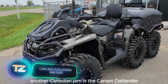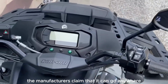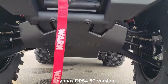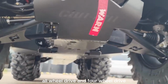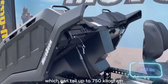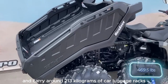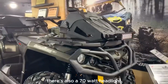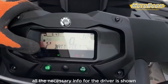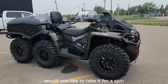Another Canadian gem is the Can-Am Outlander, a 6-wheel ATV. The manufacturers claim that it can go anywhere. Any Max DPS 650 version? You can switch between all-wheel drive and four-wheel drive. It's powered by a 38 horsepower Rotax engine, which can tow up to 750 kilograms and carry around 213 kilograms of cargo on the luggage racks. There's also a 70-watt headlight to keep you on the right path in the dark. All the necessary info for the driver is shown on a 4.5-inch digital display. Where would you like to take it for a spin?